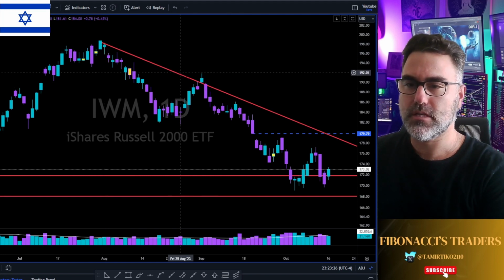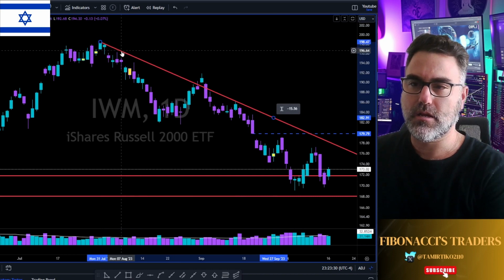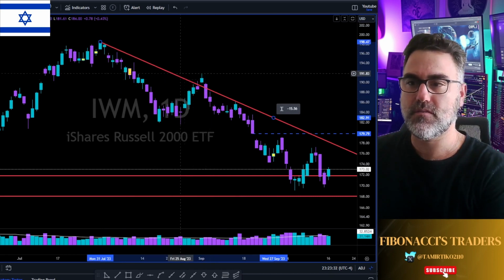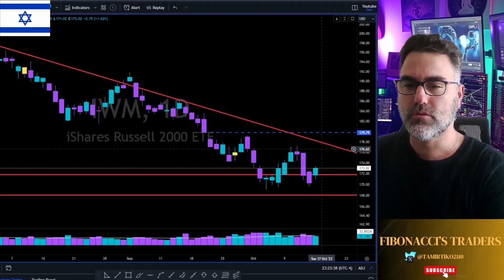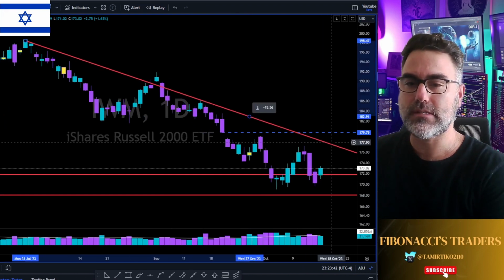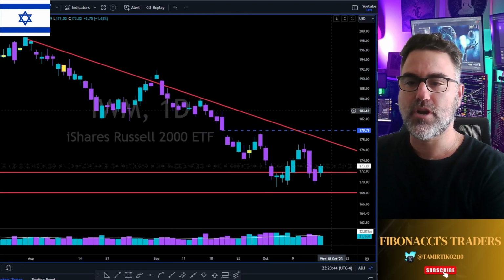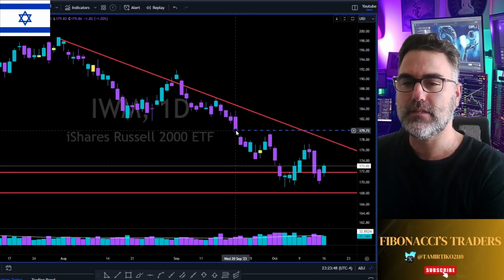IWM since August, each and every time. We can also take it also from here. And as you can see, except this failed breakout, each and every time price reached, got rejected. Can IWM bulls first, let's see, retesting this red trend line once again. And can we break up and above and close this gap at the 179?